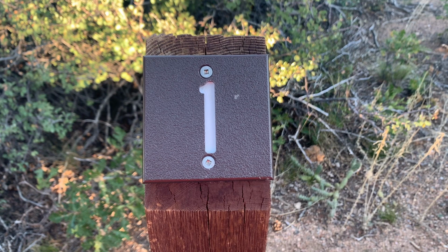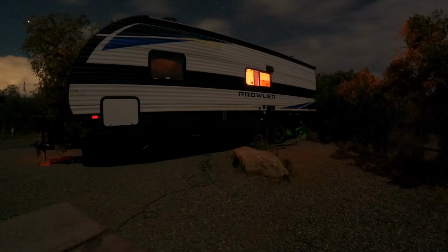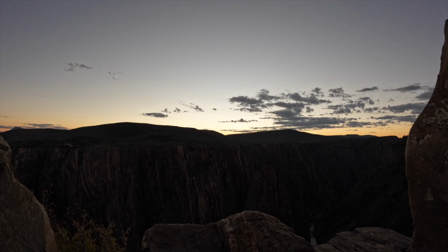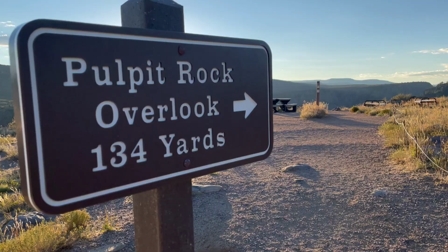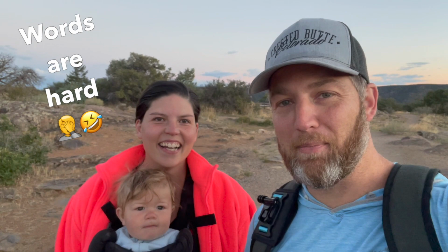For your first must-do, set an early alarm. We recommend seeing the sunrise at Pulpit Rock. All right, we are out at Pulpit Rock. Dagny already found a bunny, but look at this view. We're about to watch the sun come up over the eastern mountains, so check out this view.